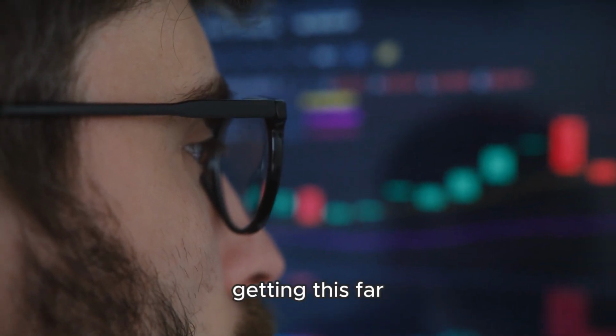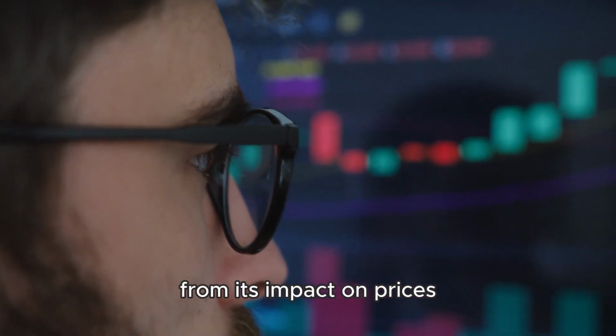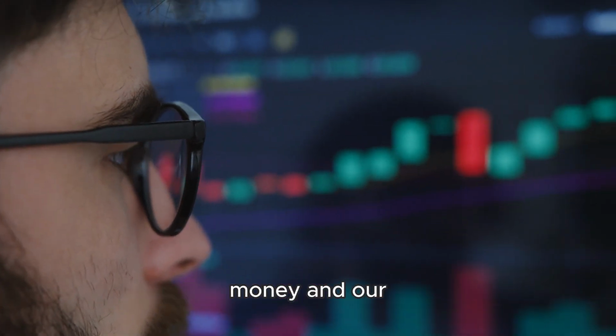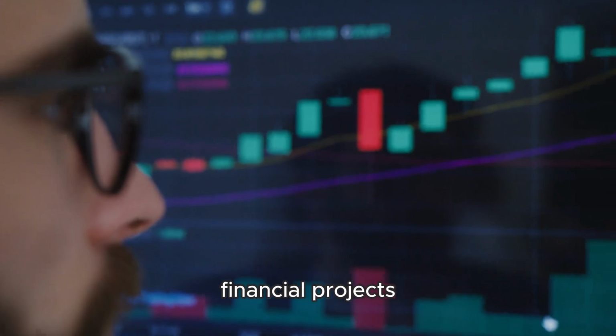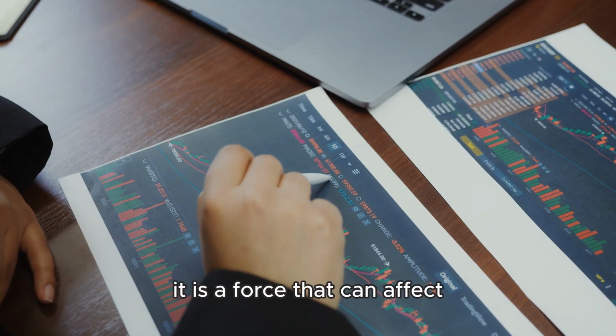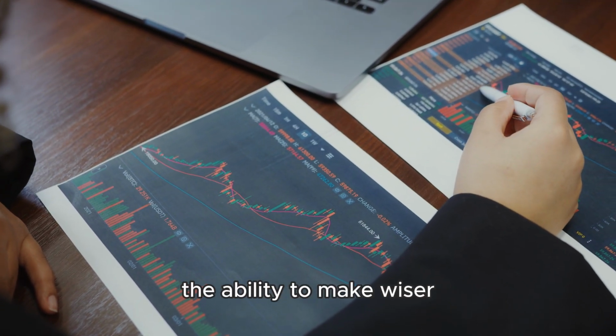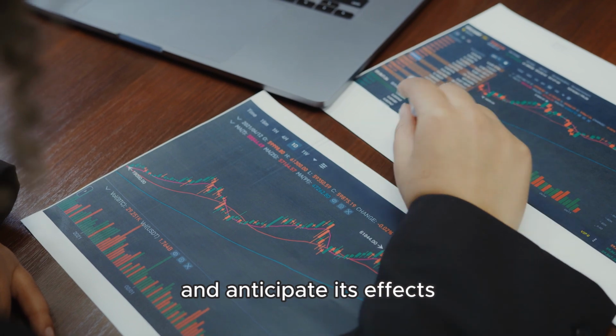Congratulations on getting this far. We've broken down the complex world of inflation, from its impact on prices to the relationship between government, money, and our financial projects. Remember that inflation is not only an economic phenomenon, it is a force that can affect our daily lives. Understanding it gives us the ability to make wiser financial decisions and anticipate its effects.